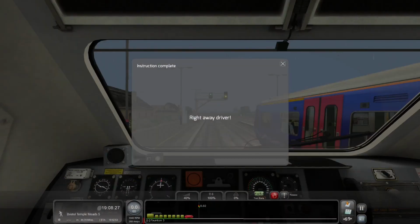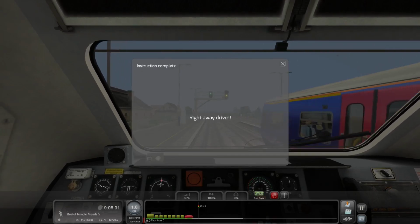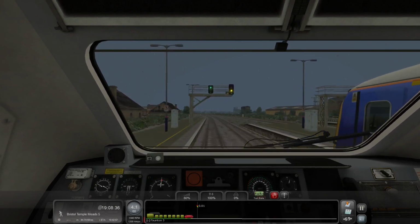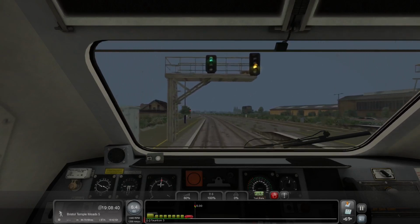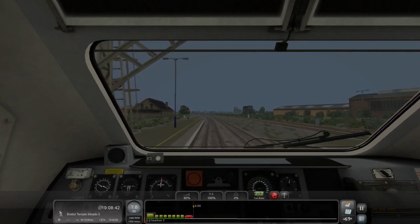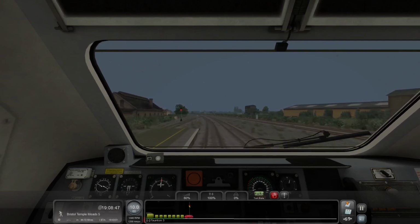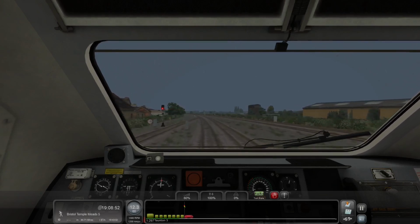Right away, driver. Looks like this train hasn't even left yet, even though it has a yellow signal. And I saw green signals all over the lines on the other side there. In any case, leaving Taunton, our next stop is 45 miles away at Bristol Temple Meads.